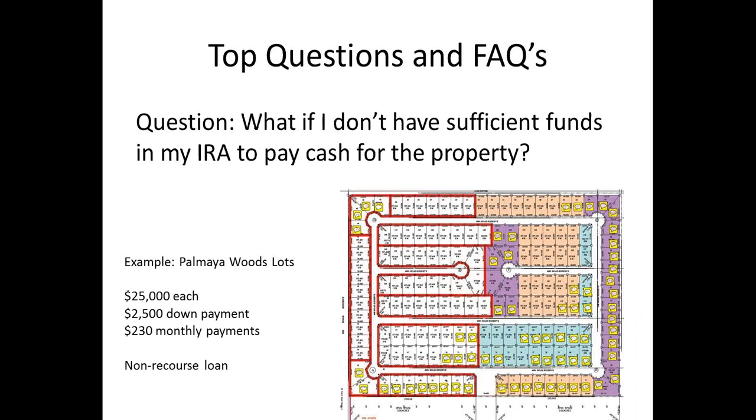Here's another kind of unique fact. Let's say you have $100,000 in your IRA, and you want to pay cash for several properties, but you don't have enough to pay cash. Well, what do you do then? Well, again, what I recommend is that you find a developer or an owner who is willing to finance the property, and you can finance properties using your IRA. For instance, these lots that I'm selling up in Palmyra Woods, they're $25,000 cash. So let's say, for example, you have $100,000 in your IRA. You could easily buy for cash. But rather than doing that, you could put $2,500 down on each lot, so your total at closing is only $10,000, and then you can make payments of $230 a month per lot, which is under $1,000 a month for 4 lots.